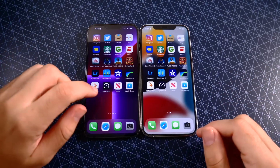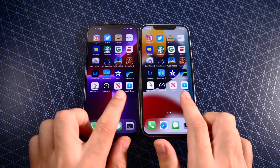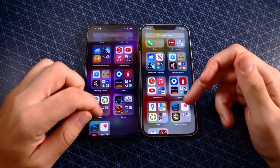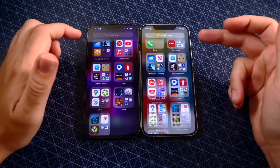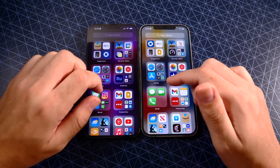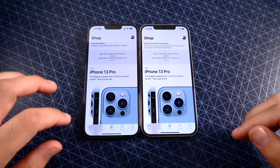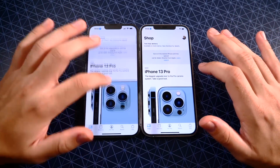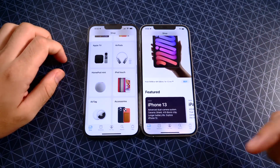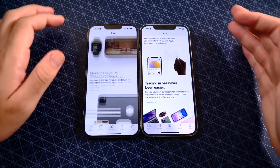All right, guys, before we go on to the app test, let's talk the 120 hertz versus the 60 hertz. Now, this is going to be the most immediately apparent thing about the iPhone 13 Pro Max versus the 12 Pro Max. In video, I'm only running at 60 hertz, so you might not be able to see the exact difference, but it's really going to come in the way of scrolling. So let's go to the Apple Store on both of them, and maybe you can see this, but when you scroll there, it's a really smooth scroll. When we go here, it's also smooth, but there's a slight bit of chop by comparison.